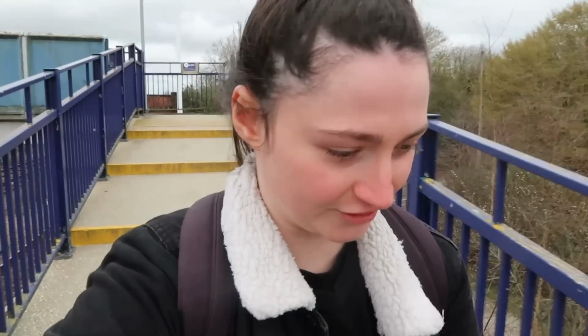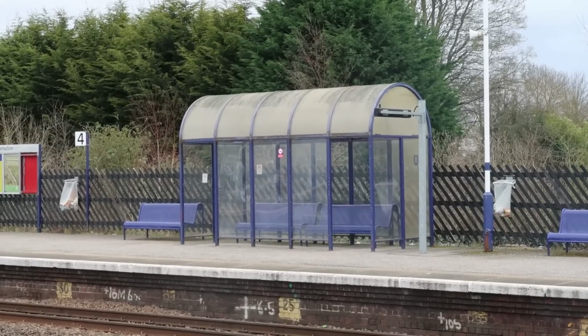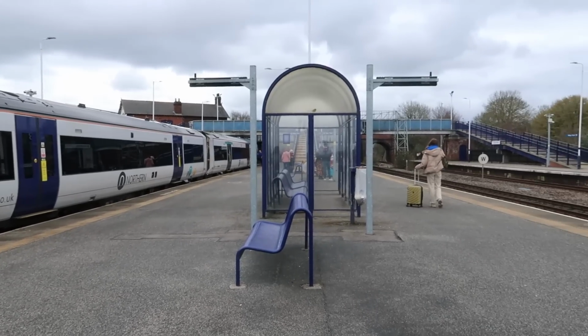At Church Fenton, there's these steppy ramps that take you down to the platforms. There's 4 platforms, there's Northern Trains, there's a few blue benches along the platforms and some older style shelters. Oh, it is a bit windy, so I've just stepped inside the shelter. Also, the information screens at this station, if you're standing further down the platform, you can't see what they say because they are just facing one way only.